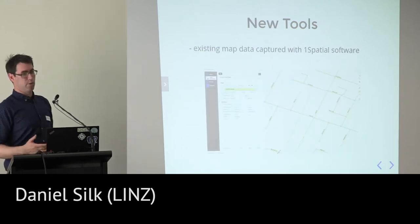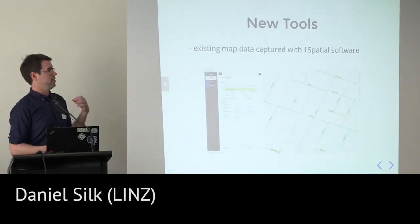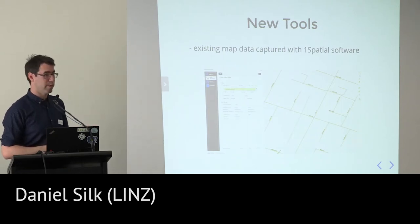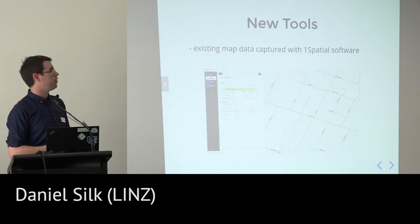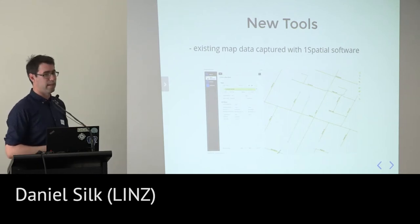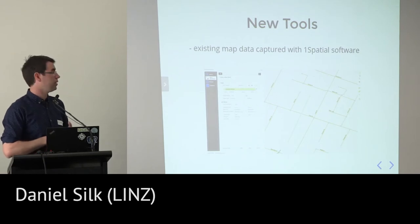With that, we need new tools. The data that we maintain for the maps is using some spatial software. We can't easily modify it. So we're turning to QGIS. That's a screenshot of our road data plugin.